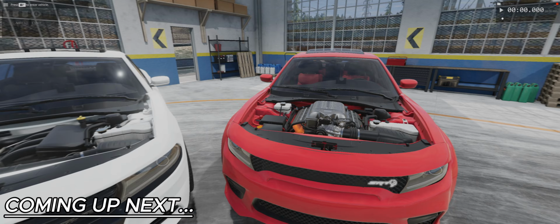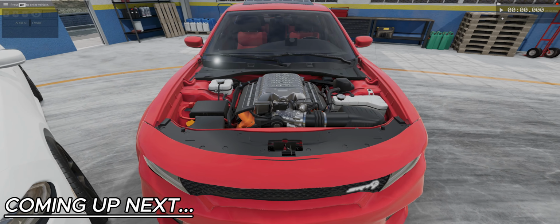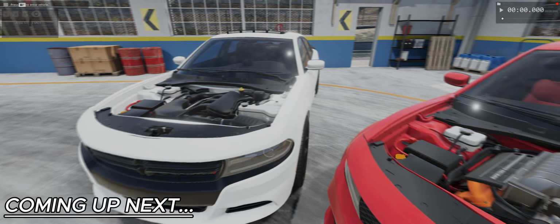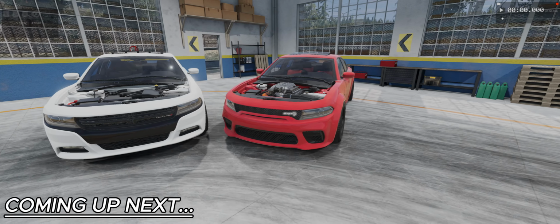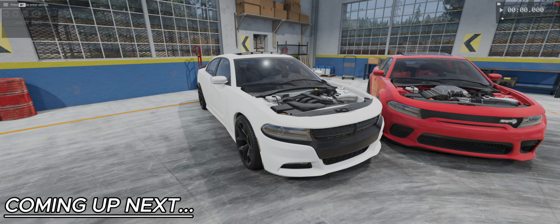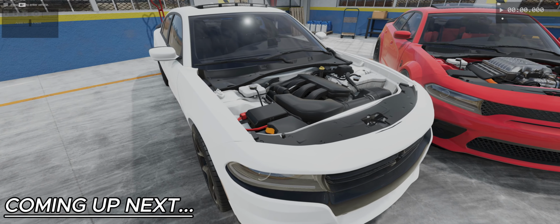Man, man, man. Today we got some work on our hands, boys. About to take this Hellcat Redeye Supercharger, slap it in that SXT. Widebody off of there. And we're taking everything off of there. We're putting it on that SXT, man. So, out with the V6 and with the V8, yo.